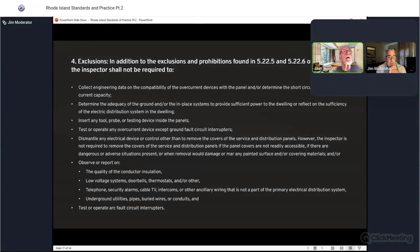Observe or report on the quality of the conductor insulation, low voltage systems, doorbells, thermostats, and or telephone, security alarms, cable TV, intercoms, all other ancillary wiring that is not part of the primary electrical distribution system, underground utilities, pipes, buried wires, or conduits, and test or operate arc fault circuit interrupters. That's kind of prior to this, so you're still able to do that because you don't have to take the electrical panel cover off to do that, but they're telling you that you're not required to operate an arc fault. Right.